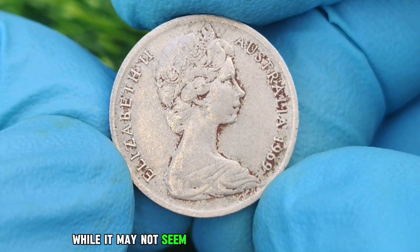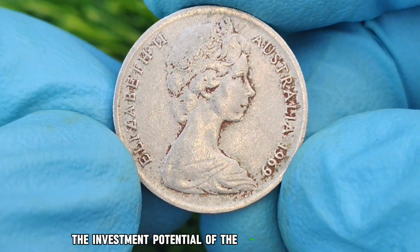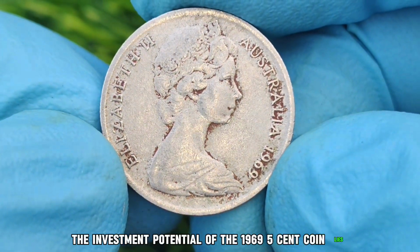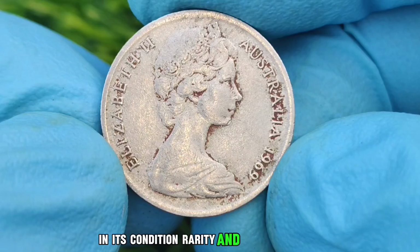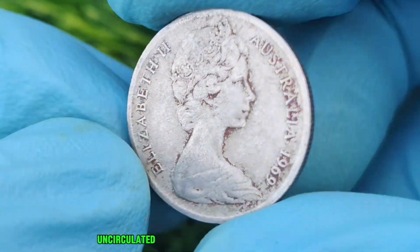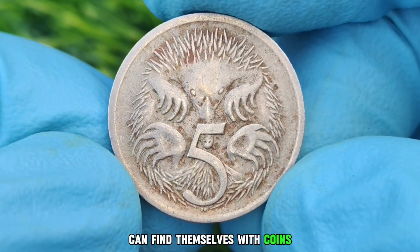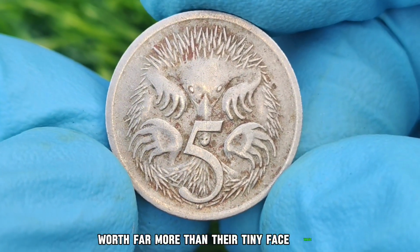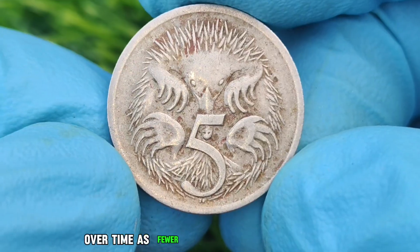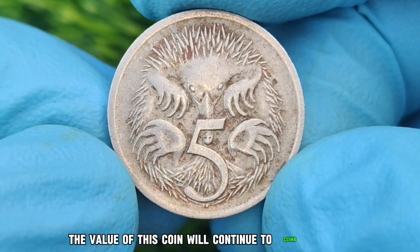While it may not seem like a millionaire-making coin on the surface, the investment potential of the 1969 5-cent coin lies in its condition rarity and error varieties. Collectors who manage to secure pristine uncirculated rolls or rare minting mistakes can find themselves with coins worth far more than their tiny face value. Over time, as fewer high-grade examples survive, the value of this coin will continue to climb steadily.